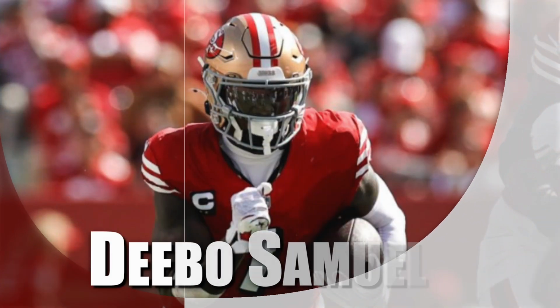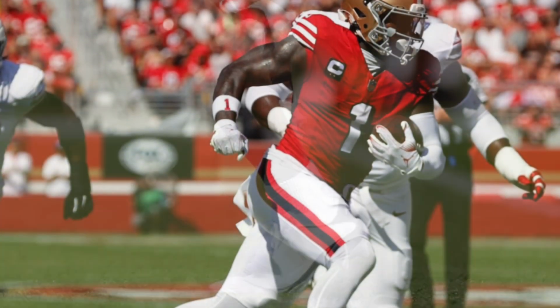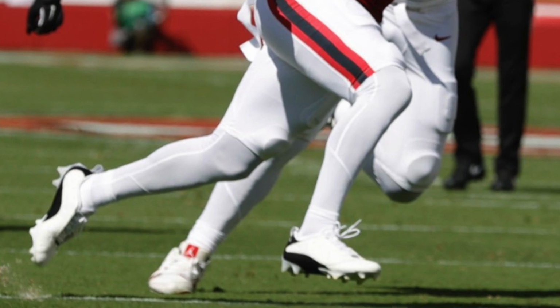Up next we have one of the cleat kings of the NFL, Deebo Samuel. Deebo put out a custom pair of Jordan 13 lows in a white and black colorway. He is a Jordan athlete, but these are a customized pair of Nike Vapors. Super simple, but overall a very clean looking pair of cleats.